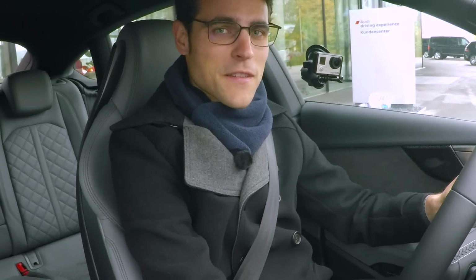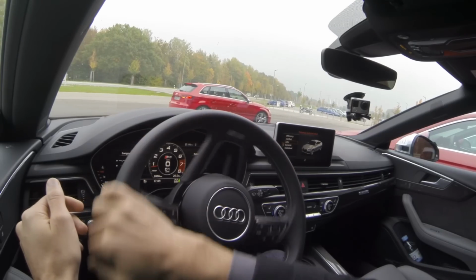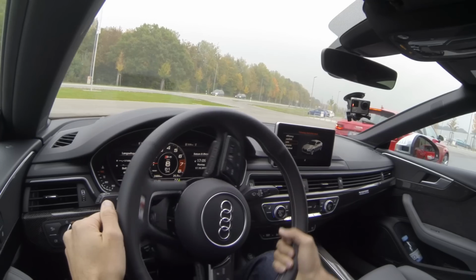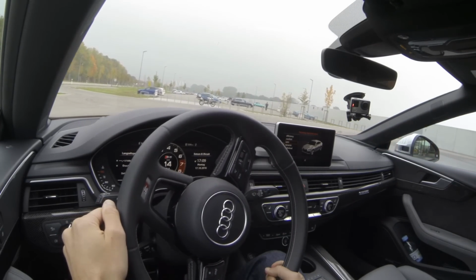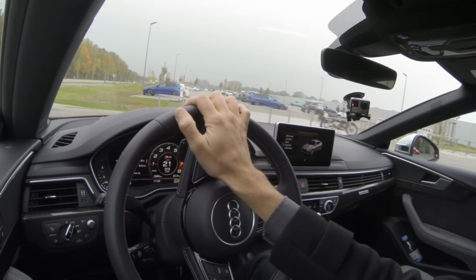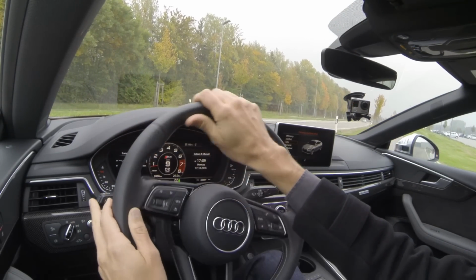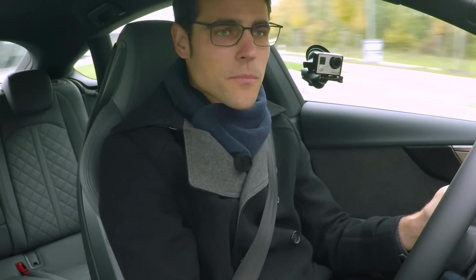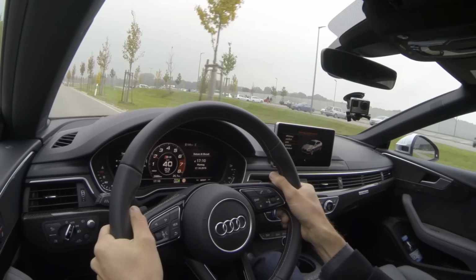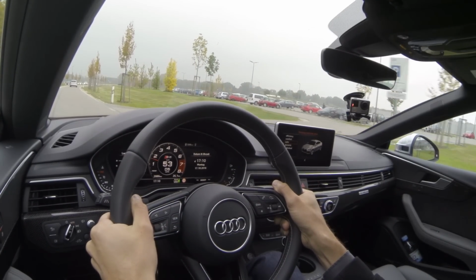Let's now bring this V6 beast to life and see what the differences are. We've recently had that one in the S5 Coupe. That will be very similar, and I can also recommend you watch that review with Holger, and he also compared it to the previous generation of the A5 in the form of an A5 convertible. Also a very interesting test. We'll link that in the video description.